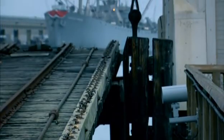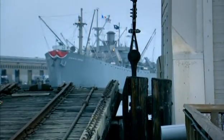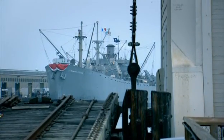Shipbuilder William Francis Gibbs jettisoned centuries of tradition with a design for a cargo ship that could be mass-produced, just like a Model T or a T-34.